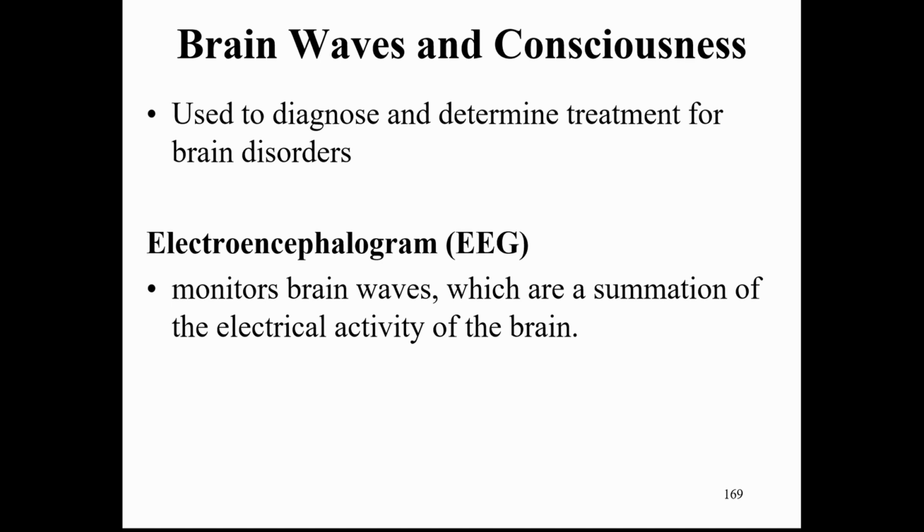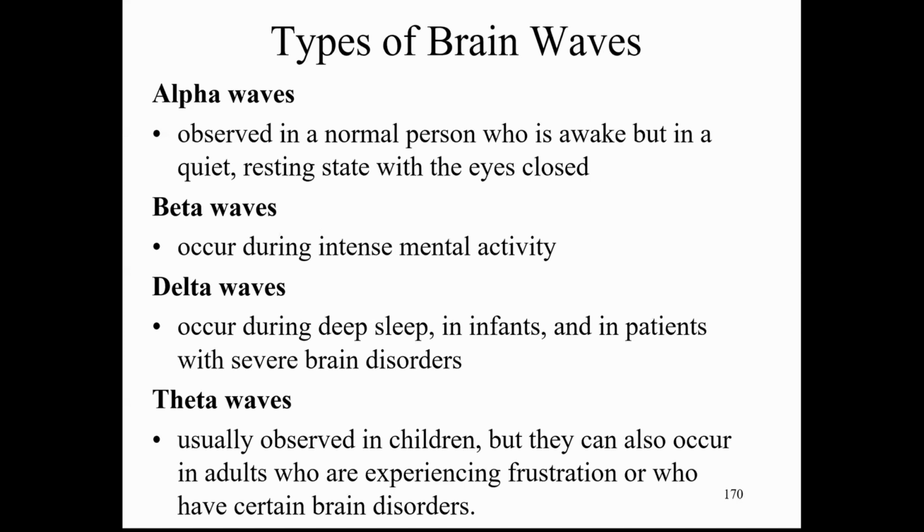brain. Okay? Baka malito kayo sa EEG at ECG. EEG is for the brain. ECG is for the heart. So you have four types of waves. You have alpha, beta, delta and theta waves. So alpha waves are observed in normal persons who are awake but in a resting position.